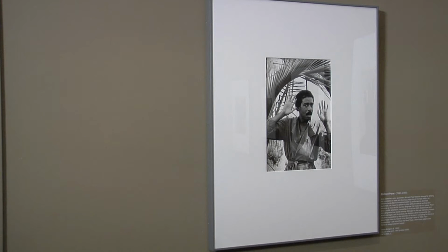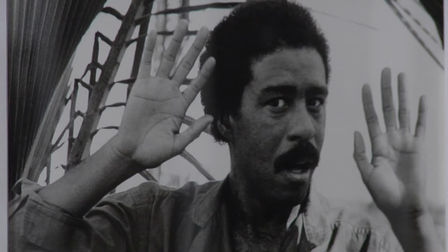And as we near the end of the show, some of the faces become even more familiar. Someone like Richard Pryor, for example, whose form of resistance was, again, not accepting the status quo, but in Richard Pryor's case, of course, doing it in a comedic fashion.